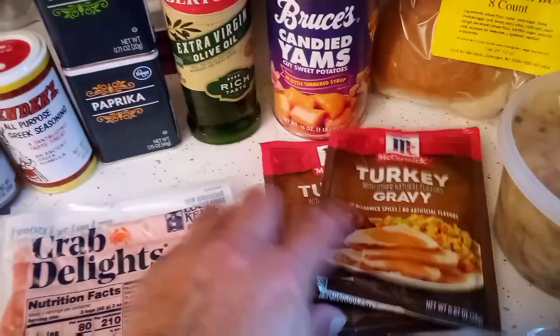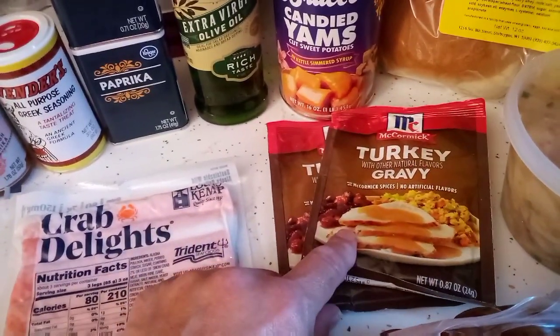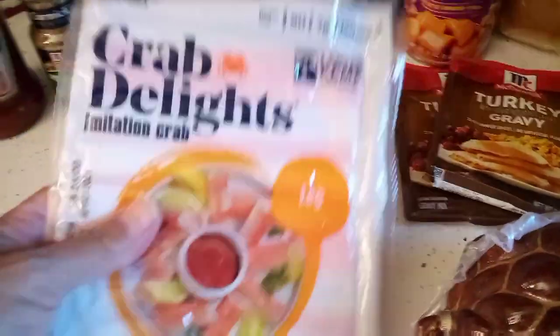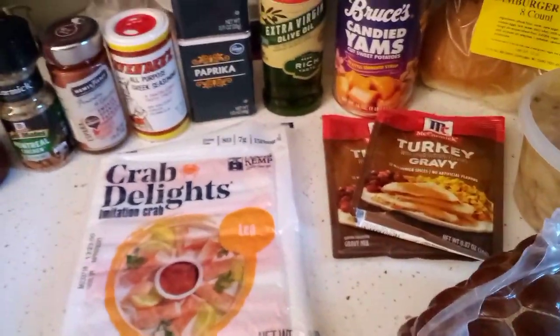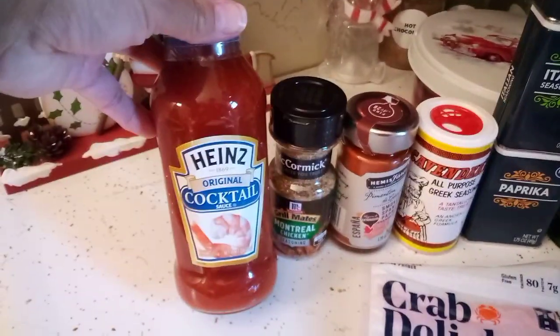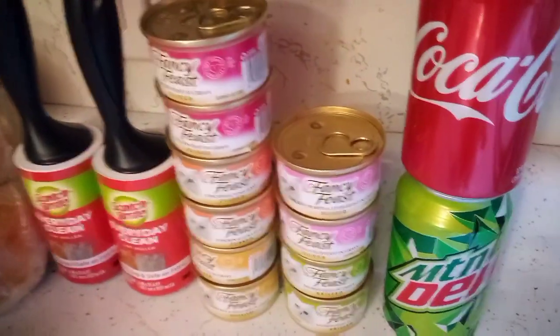And then we got 2 packs of turkey gravy mix, and I'll let you know what we're going to do with that. And I got some crab legs. Not crab legs, but basically imitation crab flakes, but they're just in sticks. That's for my crab flake spread on Ritz crackers and cream cheese. And I got some more cocktail sauce. Actually, I'll get to the spices at the end.